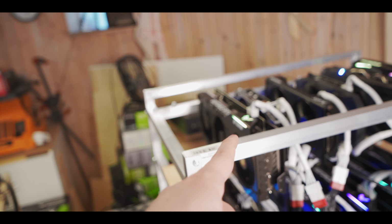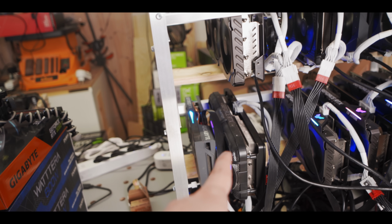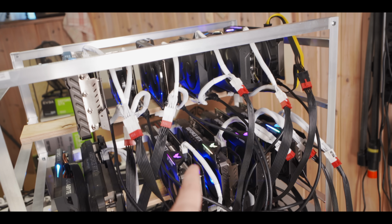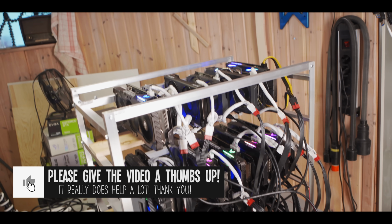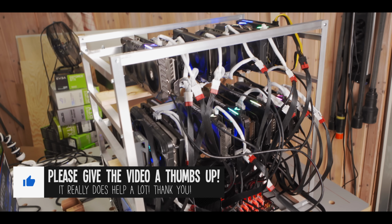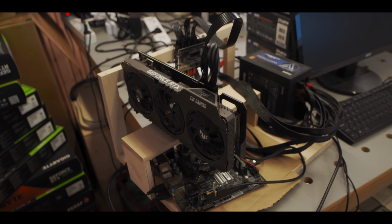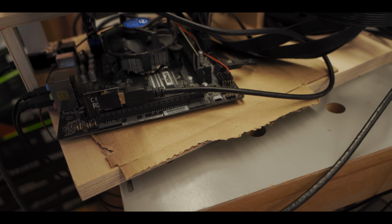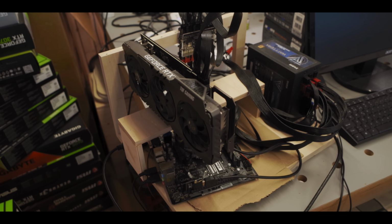A 3060, a 3060 Ti LHR, a 3070 LHR, a 3060 Ti non-LHR, and three 3070s non-LHR as well. And as I said, everything in this rig mines Ethereum right now. Actually, I don't know off the top of my head the hash rate it's getting, except for the 1650 that's mining Ravencoin. Also got my super high-tech testing rig here with the mandatory motherboard on a piece of cardboard, and that's got a 3070 in it right now, although it's actually switched off, as you can see.